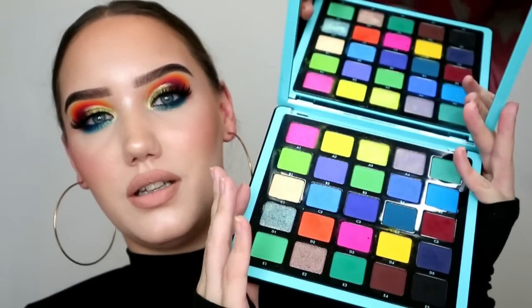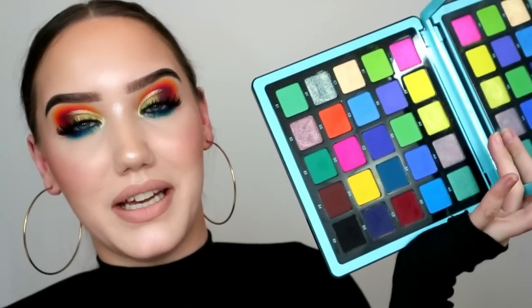I don't know. Like I've said, there's some really pretty, unique shades in here, do you know what I mean? But this palette's just not exciting to me. And I've already told someone that they can have it, a Patreon. Not because she was a Patreon, just because I know she wanted it. So I was like, yeah, you can have mine.